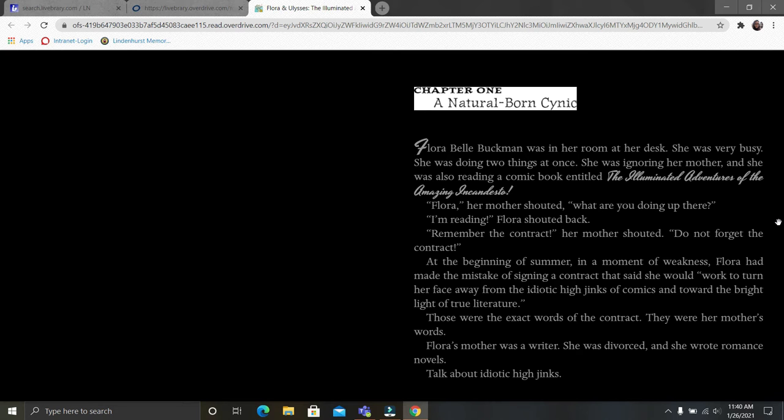So chapter 1. Flora Bell Buckman was in her room at her desk. She was very busy. She was doing two things at once. She was ignoring her mother, and she was also reading a comic book entitled The Illuminated Adventures of the Amazing Incandesto. Flora, her mother shouted, what are you doing up there? I'm reading, Flora shouted back. Remember the contract, her mother shouted. Do not forget the contract.